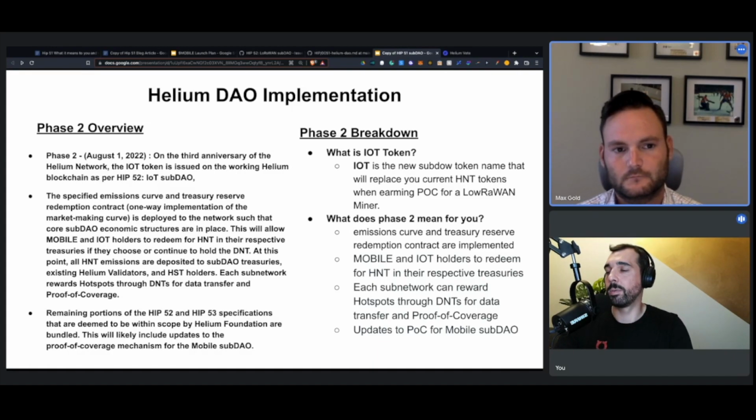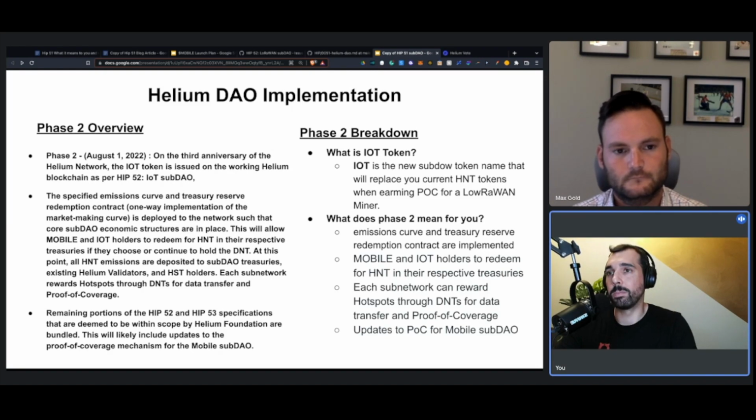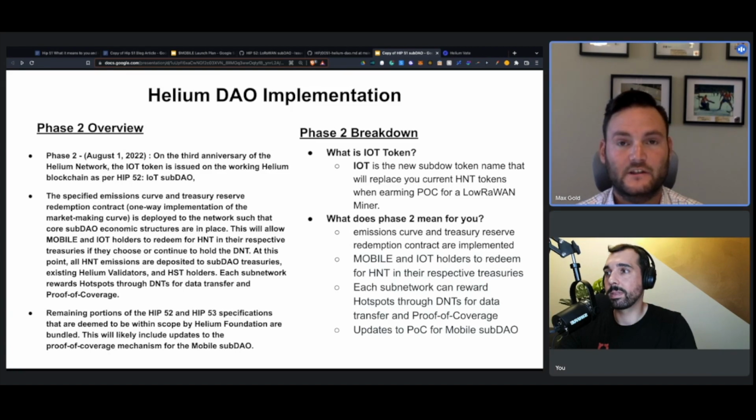Yeah, definitely. One of the major features of this phase 2 is the moment the transition will start to occur where your LoRaWAN miners will no longer earn HNT. They will start to earn IoT rewards. Do I have that correct? Yeah, when you say they won't earn HNT, they will earn HNT, there's just another step involved. They'll be earning another token called IoT, and then that token can be redeemed for HNT.